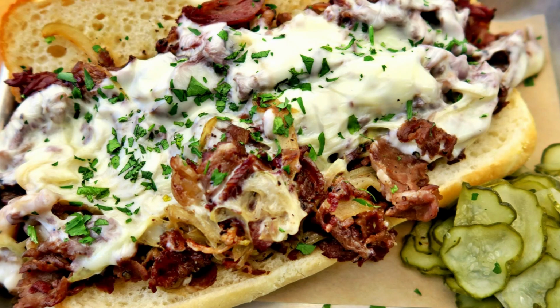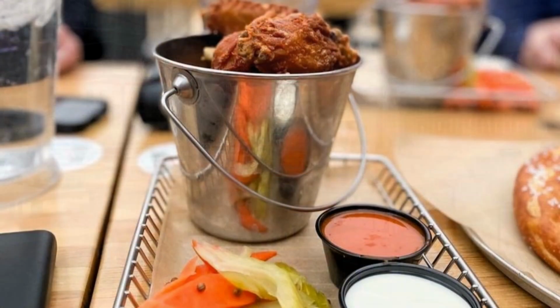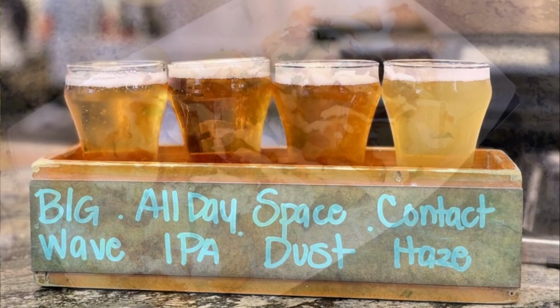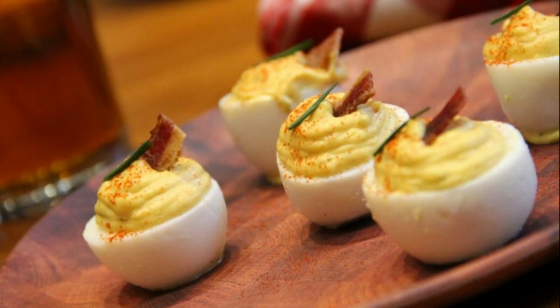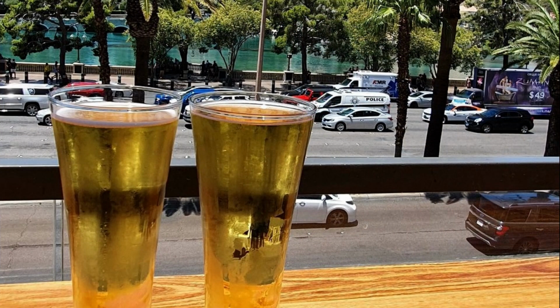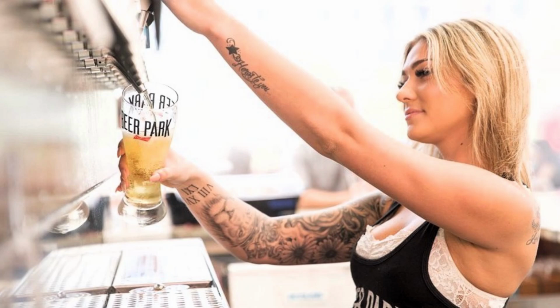Beer Park's menu is prepared in an outdoor smoker that fills the air with rich, delicious aromas. Tuck into the smoked prime rib cheesesteak made with shaved prime rib, American cheese, and caramelized onions served on a hoagie roll. Every Saturday and Sunday, Beer Park hosts a funk and electric brunch with live music and a DJ, where you can indulge in the hangover breakfast, fried chicken, egg, bacon, lettuce, and cheese served on a brioche pretzel bun.